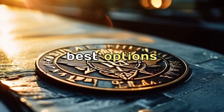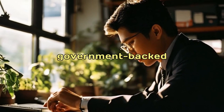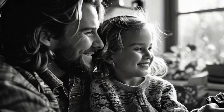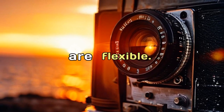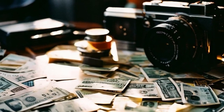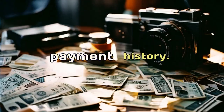One of the best options for buyers with low income or no credit is an FHA loan. These are government-backed loans that have more lenient requirements. With an FHA loan, you can qualify with a low down payment, sometimes as little as 3.5%, and the credit requirements are flexible. You'll need a score of at least 580, but if you don't have credit, some lenders will consider other factors like rent and utility payment history.